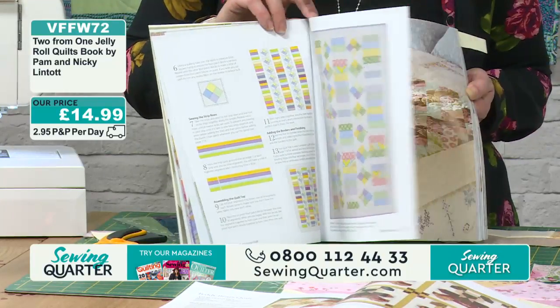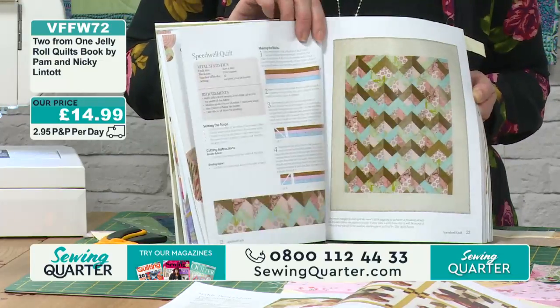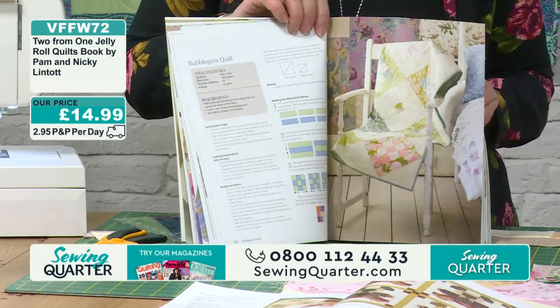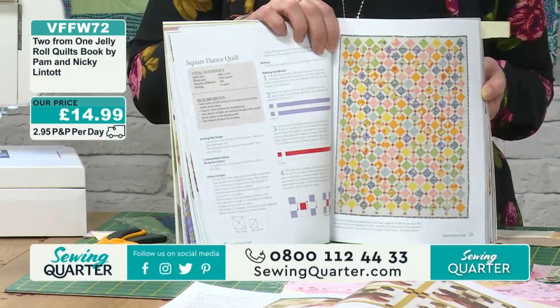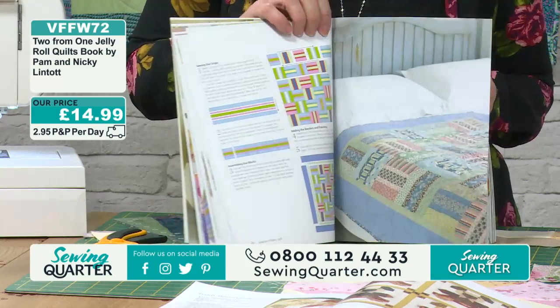So lots of different ideas, different ways to play. And it's nice that if you've used a jelly roll for something else and you have some left, you could flip through that book and figure out what you could make from what you've got left. Oh, absolutely. I mean, look at that. Wow. The working is stunning.